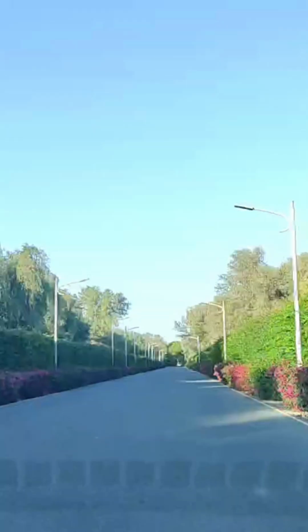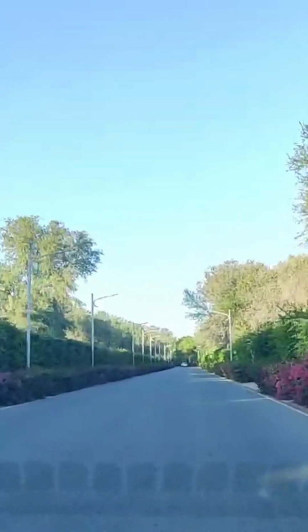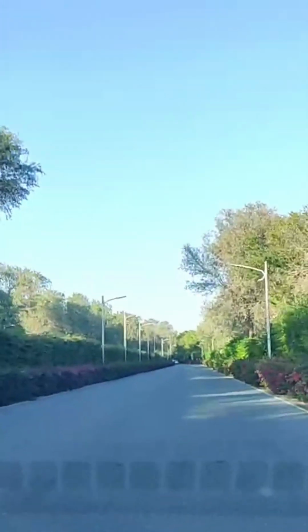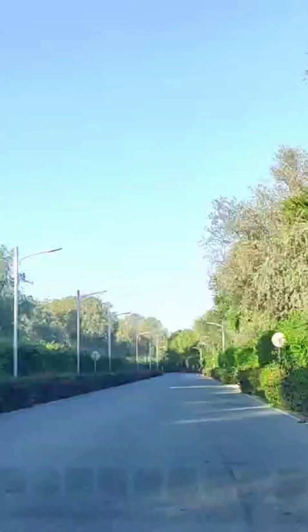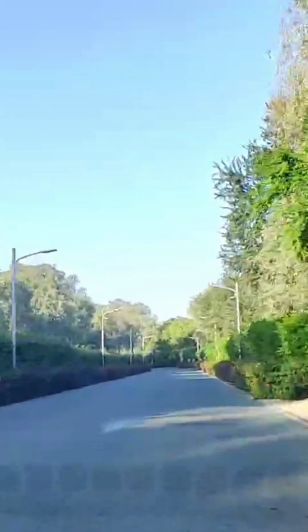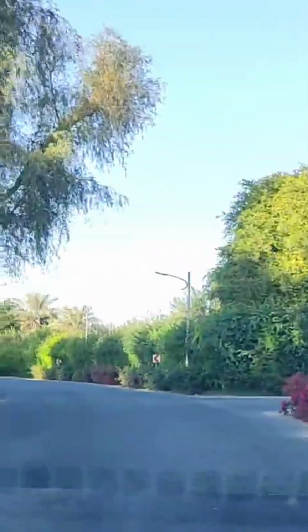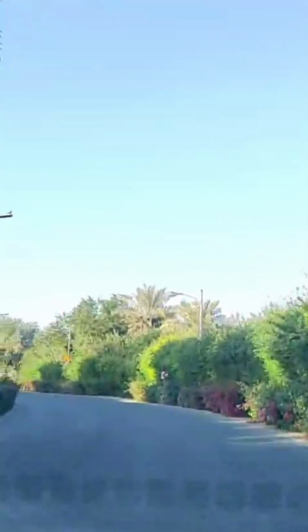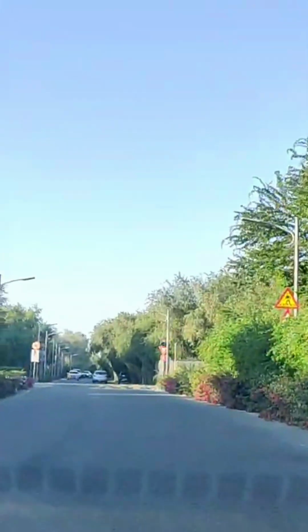Its features include picnic areas, shaded spots, and barbecue facilities that make it ideal for family gatherings. Playgrounds, dedicated spaces for children to enjoy, swimming pools, separate pools for adults and children, miniature houses, a unique attraction showcasing miniature replicas of traditional houses from around the world.